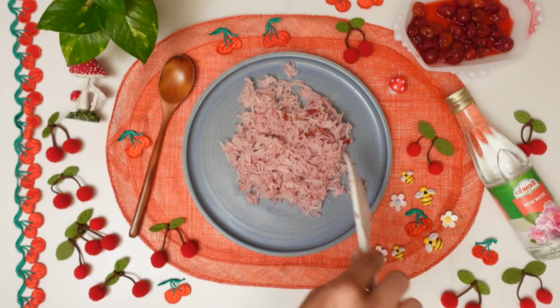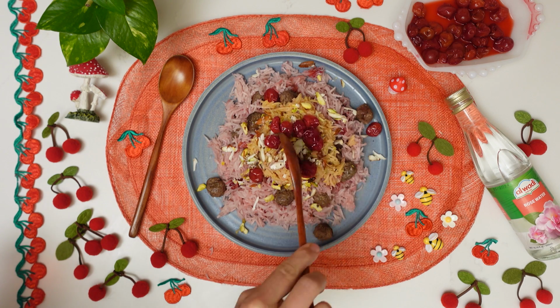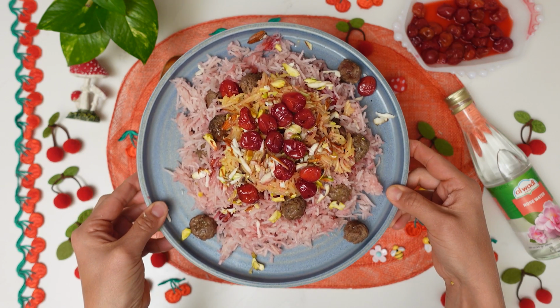Give Albaloo Polo a try. A totally unexpected taste from the red vibrancy of the cherries, and give it a try. I hope all of you will enjoy it.